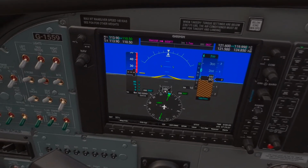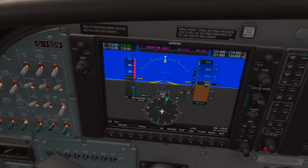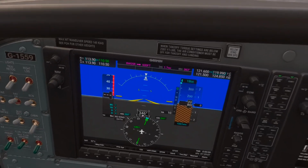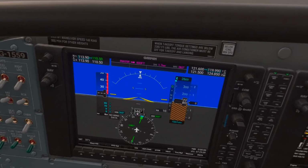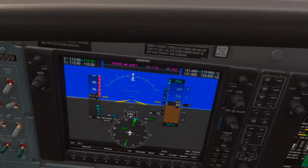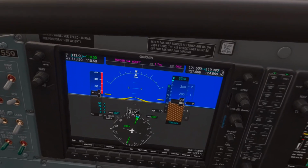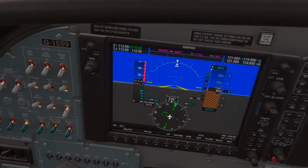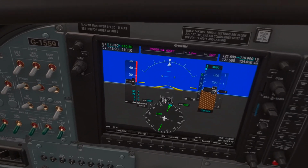Taipei ground, Eva 3223, request taxi. 4,000 feet Taipei initial ground, climb. Eva 3223, request taxi. Taxi 05 right via Quebec Whiskey Charlie, Sierra 1, Eva 3223.